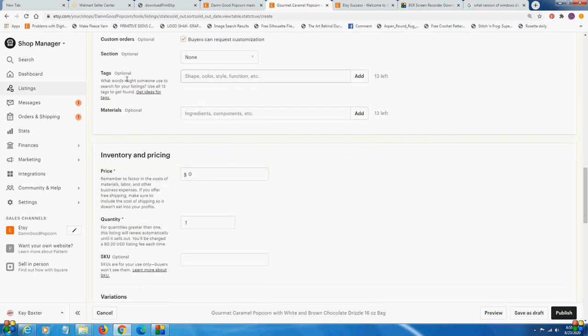Here's your tags. These are another really important SEO thing. You need to use all 13. All 13. This is another way to get you seen. These are only for Etsy. Tags aren't used on Google. But for Etsy search, use 13 of your best keywords.